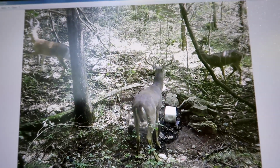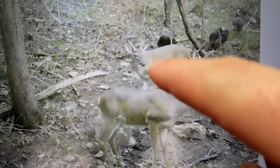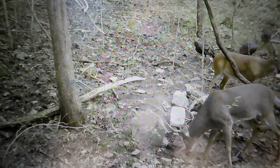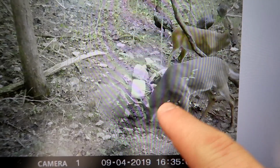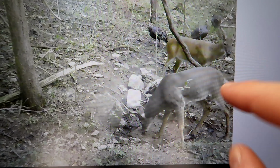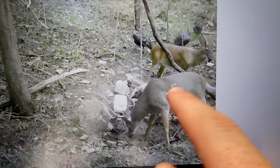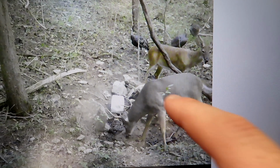And there's 3 bucks right there. Shoo, doggy. And here's 2 bucks, and we got some turkeys back here in the background. And this is going to end up being a long video. There's that big boy there. Now let me show you something. See how this younger buck has red hair, and this older one, how white he is and how big his neck is? And he's the darker color, brown color. That's the one we want to shoot.